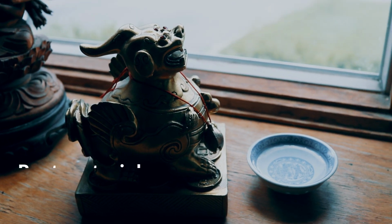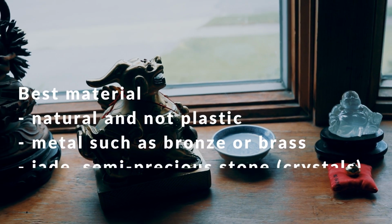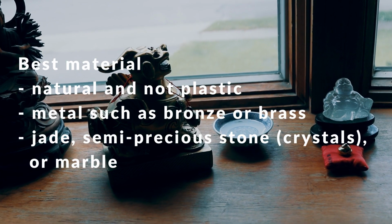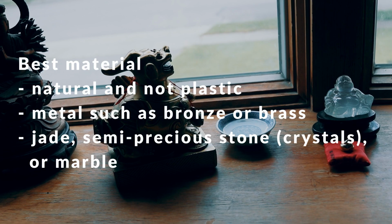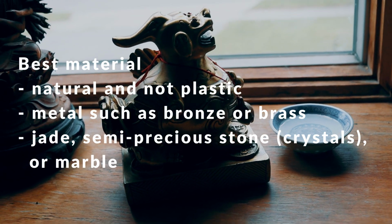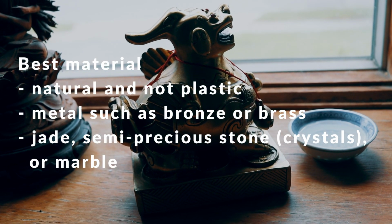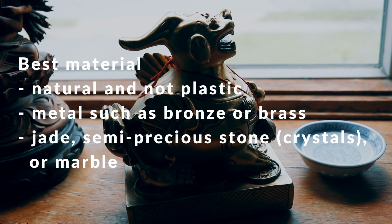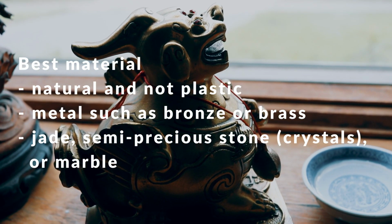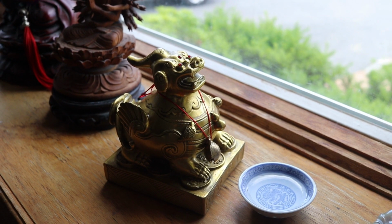So what's the best material to get for Qilin and Pixiu as your Feng Shui cure? The general rule is that you should get natural material instead of plastic or synthetic ones, because those are cheap and less powerful. Real metal such as brass or bronze, or real gemstones or semi-precious stones like crystals, jade, or even marble are more powerful and can have better energy or magnetic field to bring you better luck.